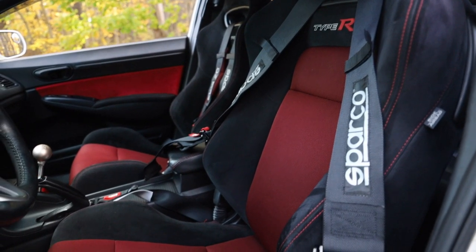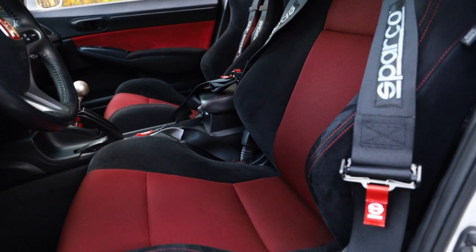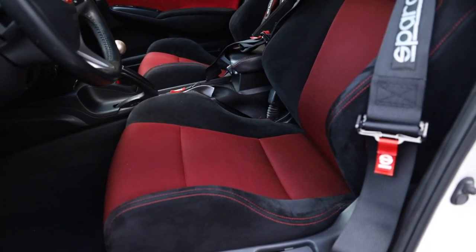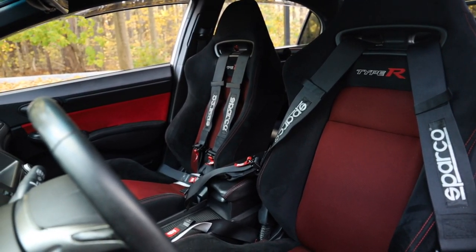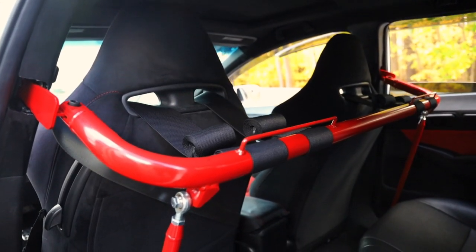So when I went to go purchase them, the seller did tell me that they were FD2 Type R seats. I hadn't noticed that there was a huge difference in them. The differences are that the inserts are a darker red instead of a brighter red like the FD2 has, and the back of the seat is like a fabric material. And the FD2 ones, I believe they are leather. But these are pretty close to the FD2 Type R seats.